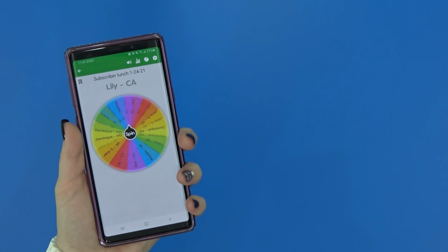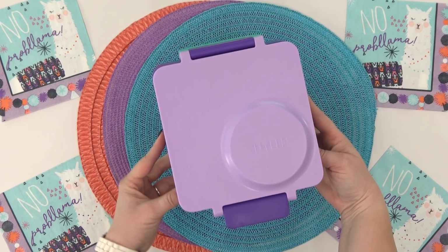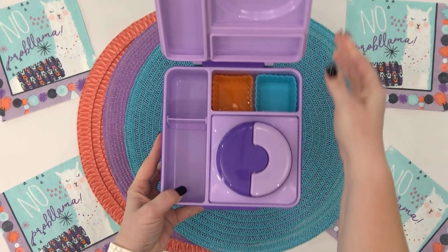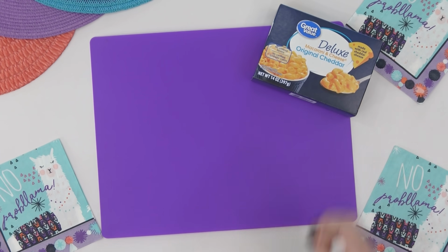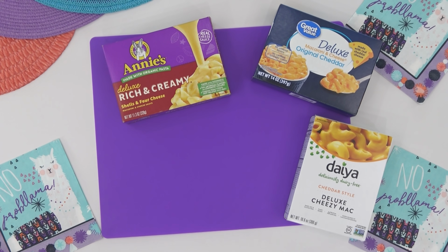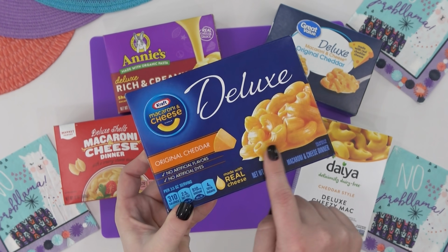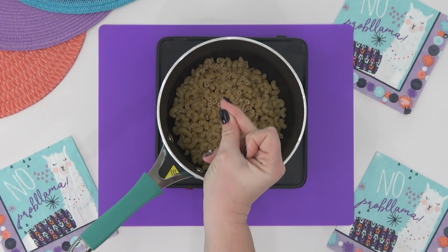Okay guys, I'm kicking things off with a lunch idea sent in by Lily from Los Angeles. Now for Lily's main course, she requested some deluxe mac and cheese, and as you can see, I have quite a few choices here, but Lily specifically asked for the Kraft deluxe mac and cheese, so that's what I'm gonna go ahead and make.